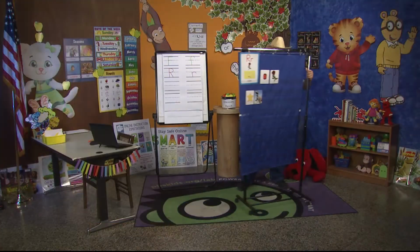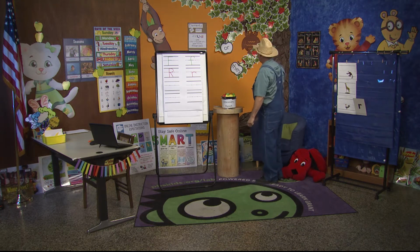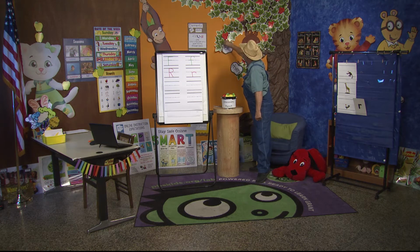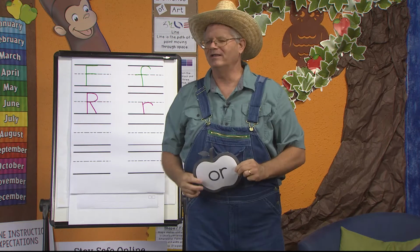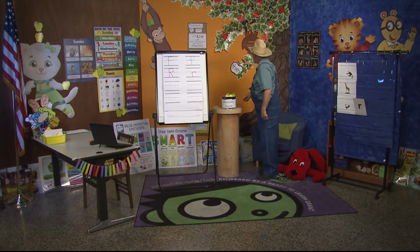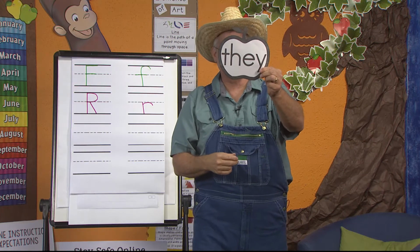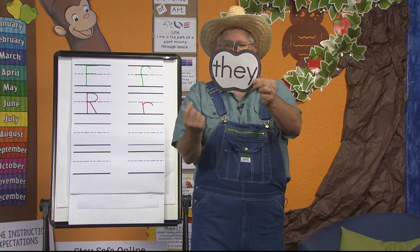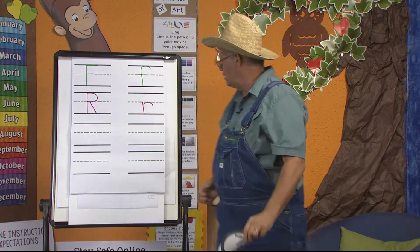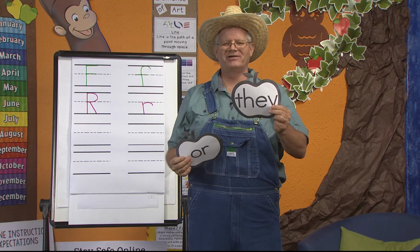It's time for some sight words. Remember, sight words are important because if you can remember them in your brain, when I see them in a book, I'll be able to read them. Let's see. Oh, this is a good word. This is the word or. Can you say or? Yes, let's spell or. O-R spells or. Oh, yes, now this is a cool word. This is the word they. Can you say they? Right, they. Let's spell they. Are you ready? T-H-E-Y spells they. That has four letters in it. T-H-E-Y spells they. So today's words are or and they. Isn't that pretty cool?